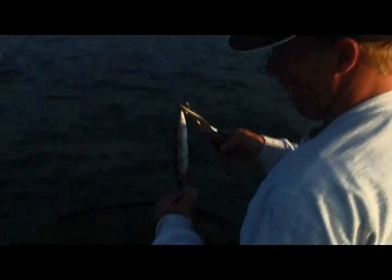Okay, nice fish. There we go, my old standby, the Sucker Hooker Countdown. That's one of my favorite baits. I actually thought it was a big walleye. It wasn't fighting very well at first. I catch a lot of big walleyes on that bait, but that's my old standby. There's been a lot of tournaments won on that bait in the year.